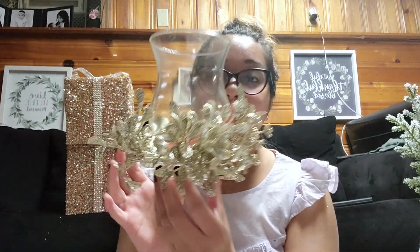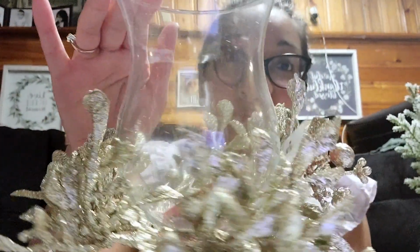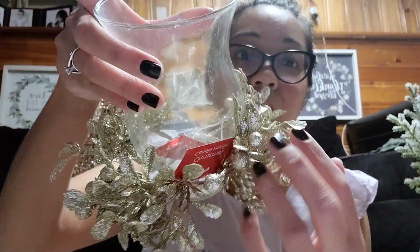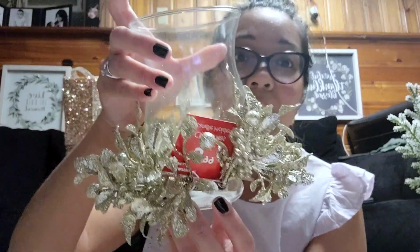The first thing I'm going to show you is this Christmas candle holder. This is so beautiful. It's a little candle holder with gold leaves on the bottom right here, and this was only $5.99, so I got two of it to try to put it somewhere.